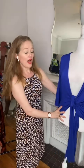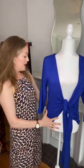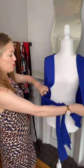All right, so that is an idea of a way that you can cinch your waist without a belt. There's another way too. Sometimes the belt actually comes with the dress. So, as an example, with a wrap.